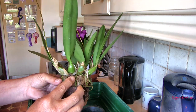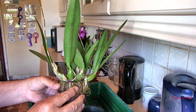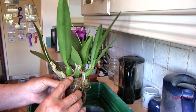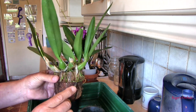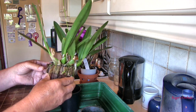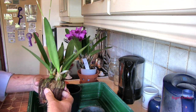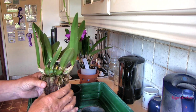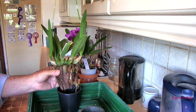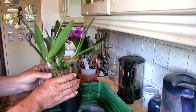It could be roots. It could, in theory, be a new growth, but it's tiny and as yet undetermined. Now, this, as far as I'm concerned, is quite a special plant. The chances of me ever coming across it again, I would say, are zero. I don't want to lose it.